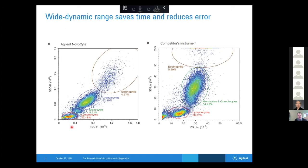On the left-hand side, what I'm showing you is, actually, I'll go to the right-hand plot. We took a whole blood sample and we analyzed just using forward scatter, side scatter, the different populations of cells in the sample. So we have our small lymphocytes, we have our monocytes and granulocytes in the same population for whatever reason. And then up here at the top, which I want to emphasize, are the large eosinophils. And you can see that we're not really able to resolve these because they're really smashed up at the top of the axis. And if we wanted to, we would have to turn the gain down on the side scatter detector, and then that would be at the expense of the lymphocytes.